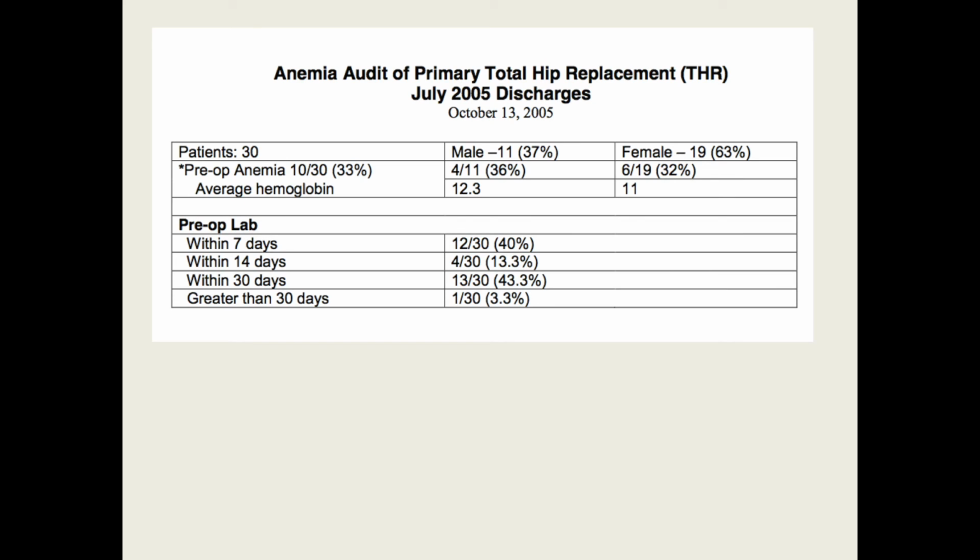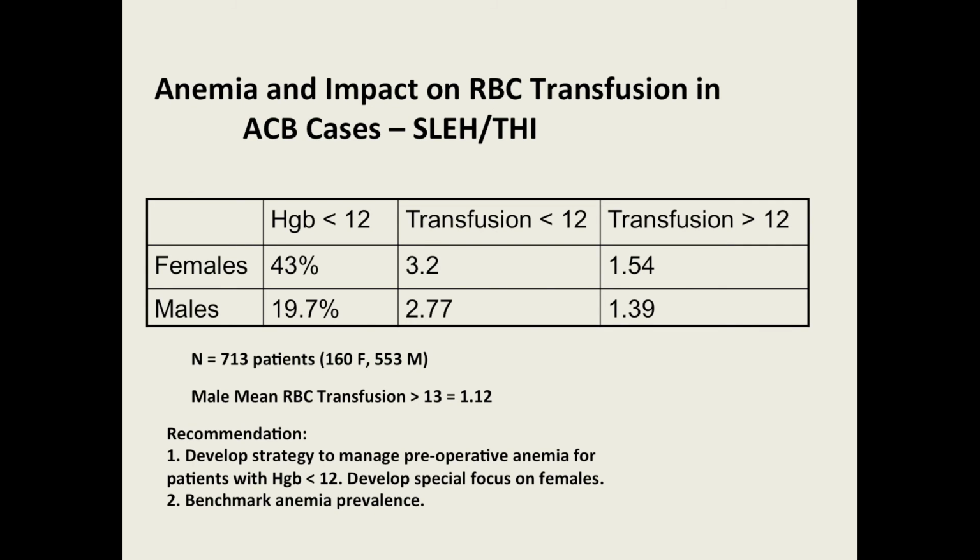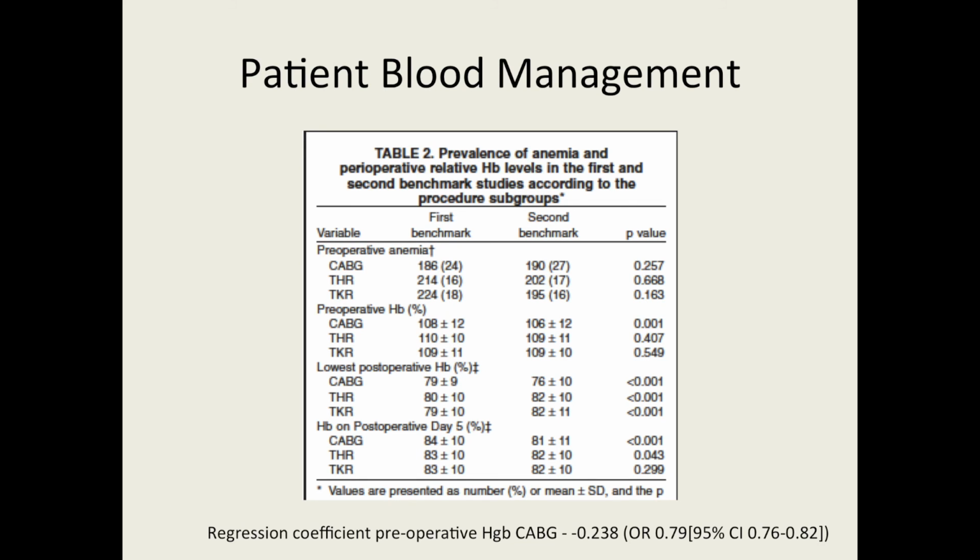And there's a lot of iron deficiency out there. So here's iron deficiency in our place. And I've got to admit, I walk past the patients that are going to have hip surgery coming a month ahead of time, but somehow or another they can't get them down to me. At any rate, 36% of them have preoperative anemia in the males and 32% in the females. Again, it marries up with that data. And then if we look at our cardiac population, using hemoglobin at 12, 43% of the females are anemic, 20% of the males. And if you're anemic, you get twice as much blood as if you're not. So I'm working on them. We'll get an anemia clinic together.